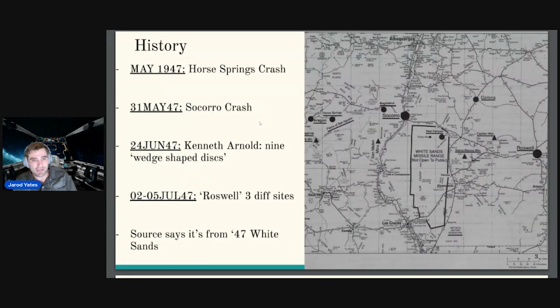All right, so May of 1947. I'm not sure if you can all see my cursor, but we have two black dots on this map on the left-hand side. In May of 1947, that second dot from the left is Horse Springs, New Mexico, where there was a UFO crash sometime in May. I don't know the exact day. And then on the very last day of May of 1947, there was another crash over in Socorro, right smack in the middle of this map.